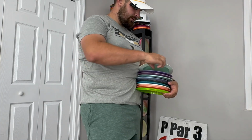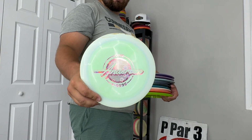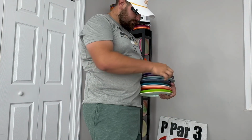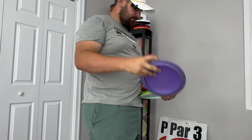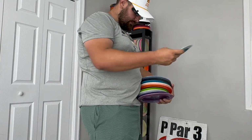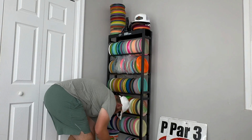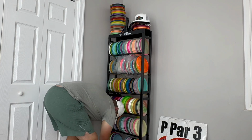Super stable disc, awesome. This is a Nuke. My last name's Andrews. Rachel bought this because it says Anderson. Kind of neat. G-Star Destroyer. Anybody's into those. Ooh, brand new purple boss. I know y'all don't care to see any putters, so I'm not going to show you those. None of these discs are cool.